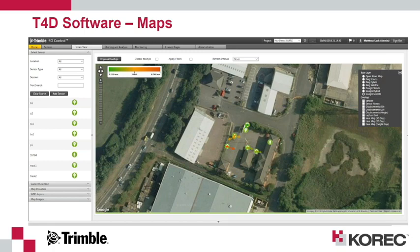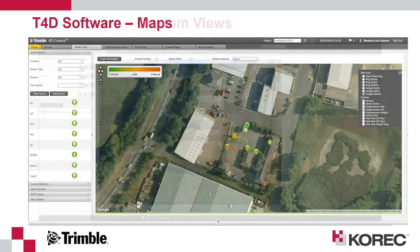We can also turn on the height element as well, so we can see if targets are moving up or down. And we also have a target heat map on here as well, so that we can see the displacement in terms of a heat map as well as in terms of vectors. I mentioned the custom view.